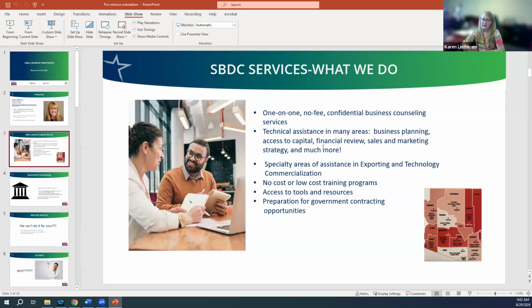The specialty areas that we have: 2 exporting professionals that work out of our office, and we have a technology commercialization expert. What this is, if you have a new technological advancement, then he can help you get that on the market and help with investors.